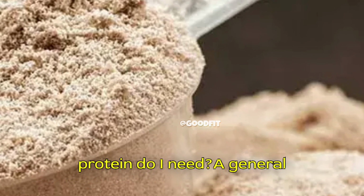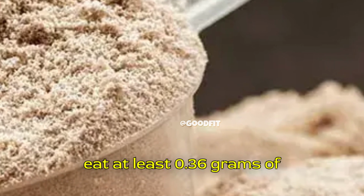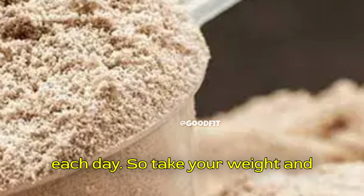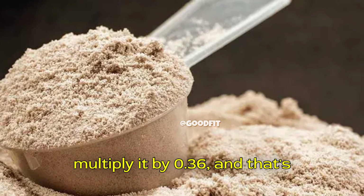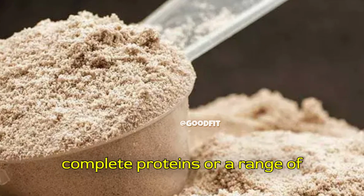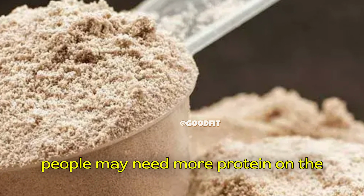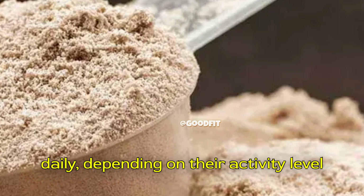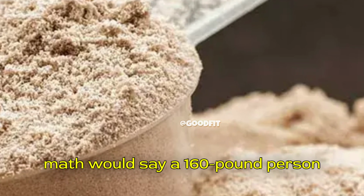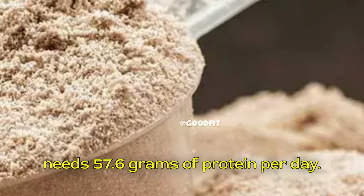How much protein do I need? A general recommendation for healthy adults is to eat at least 0.36 grams of protein per pound of your body weight each day. So, take your weight and multiply it by 0.36, and that's how much protein you need, either from complete proteins or a range of incomplete proteins. But in reality, some people may need more protein on the daily, depending on their activity level and general health, Culbertson says. The math would say a 160-pound person needs 57.6 grams of protein per day.